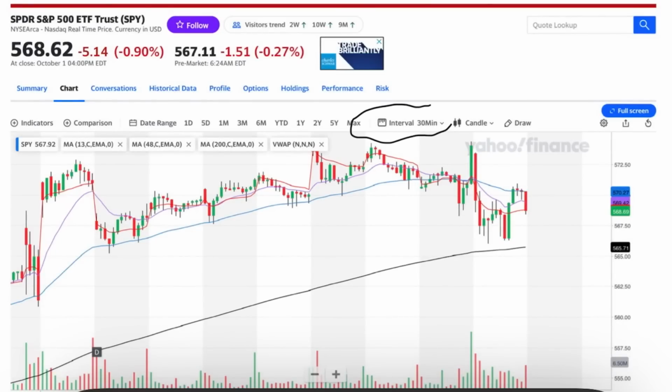Okay, guys, jumping right into the lesson this morning. We are on the 30-minute time frame. This success tip comes from the 30-minute time frame. Look at the SPY. It closed yesterday at 568.62. It is currently down, so it has gapped down to 567.11. That's at the time of this recording.